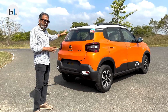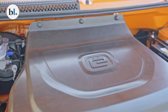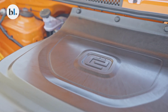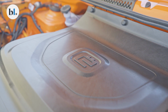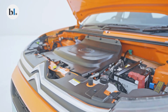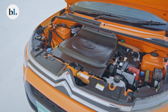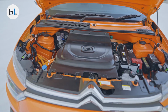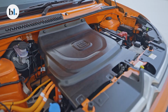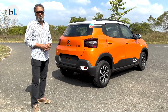Now, the ride is a little better than the petrol C3. It is a quieter cabin too, with not much of that three-cylinder character coming through. There's nothing inside the bonnet here except controls and some of the other equipment that's needed. It's a natural air-cooled battery pack too. It doesn't get liquid cooling, but Citroen officials, of course, are absolutely certain that the battery has been pushed to its limits for its testing, and they are very, very confident that it can handle Indian summers.